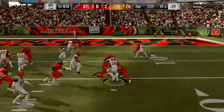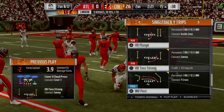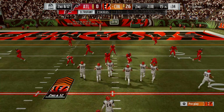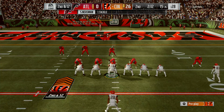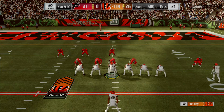Mixon with a 1st down carry. It's a loss of 2 there, bringing up 2nd down. So the myth has been shattered. Every cornerback in the league is not just a cover corner. Some of them will stick their nose in there and make plays exactly as we just saw there. A big loss suffered by the offense after that nice tackle.